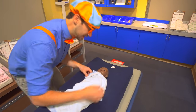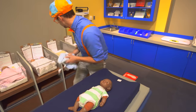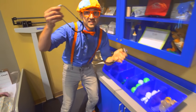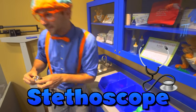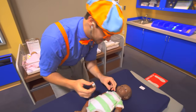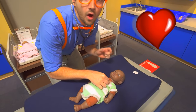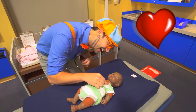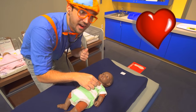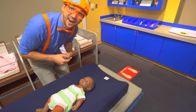Perfect. Hey, Damon, it's gonna be a little chilly. I have to take off this blanket. So, we can then use this stethoscope on Damon. Come on. A stethoscope is used to check the heartbeat. Ready? Here you go, Damon. Here you go. Do you hear that? Good, good job. Take a deep breath. Your heart is nice and healthy, Damon.